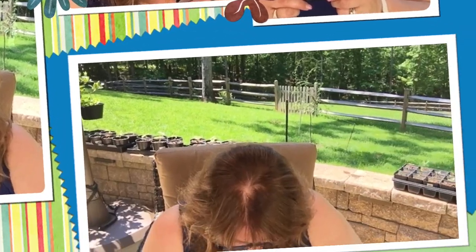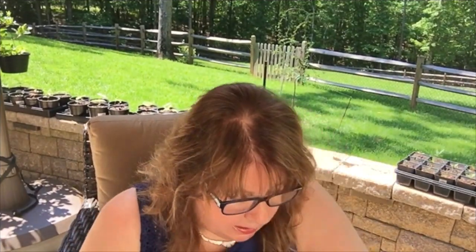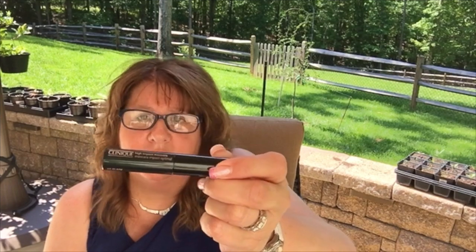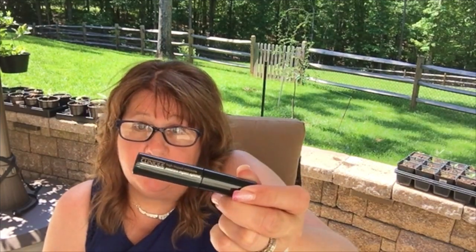So anyway, the high impact mascara. Let's see. This is what I use every day. And again, this is good to take on trips, although I usually just take my regular size mascara. But this is nice to keep in my little cosmetic bag in my purse. And this is what I use every day. So I was thrilled to see this in the little gift.